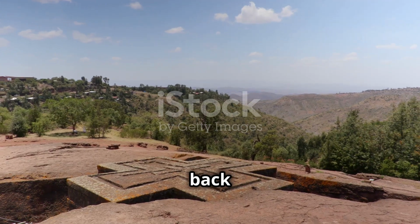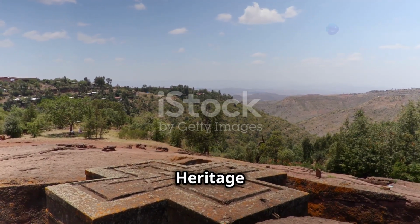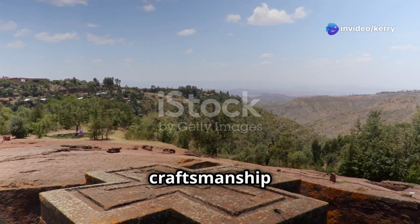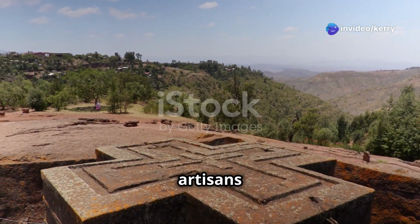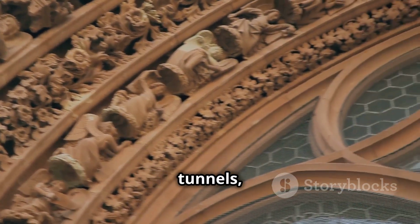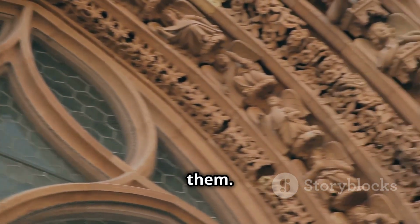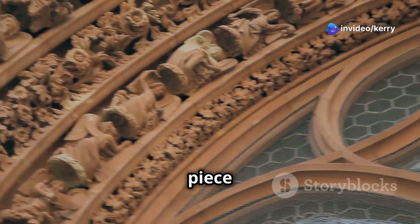These churches date back to the 12th and 13th centuries, and they're a UNESCO World Heritage Site for obvious reasons. The craftsmanship is next level, showcasing the incredible skills of the artisans of that era. Each church is unique, with intricate carvings, tunnels, and passageways connecting them. It's like a labyrinth of history and art, all carved from a single piece of rock.